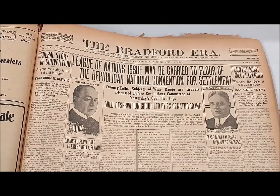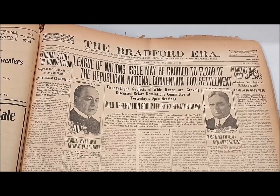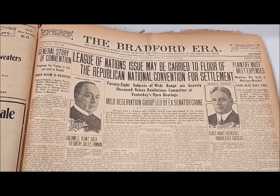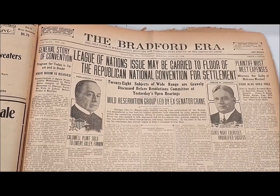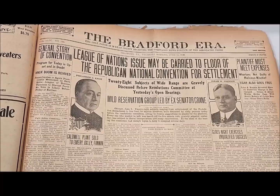There's no comic pages. The obituaries, which many people do research with, doing their family history, do not appear on page 2, like they do today, but are scattered throughout the newspaper. There's no color photographs back then. The cost for this paper was 3 cents. Those are just some of the changes.